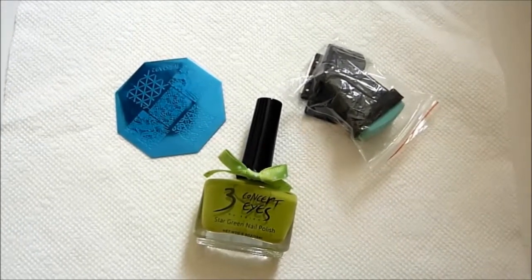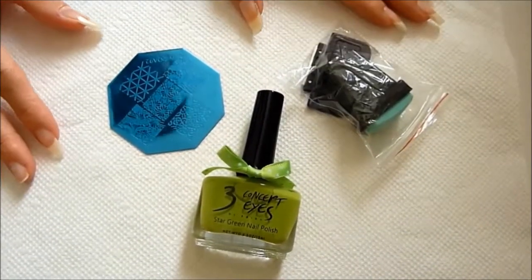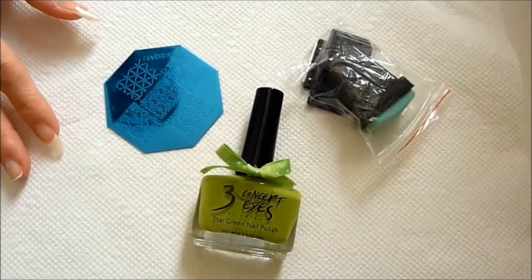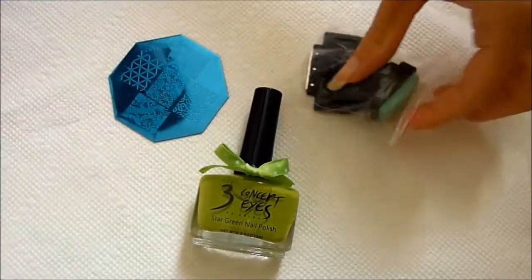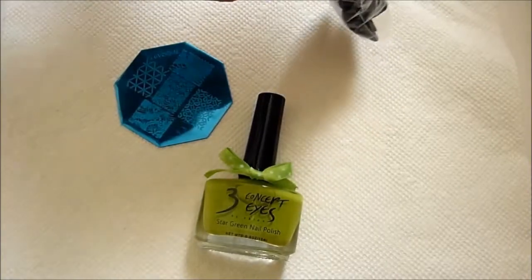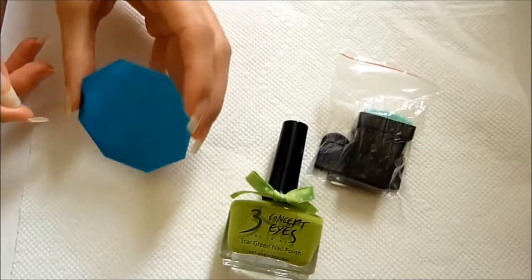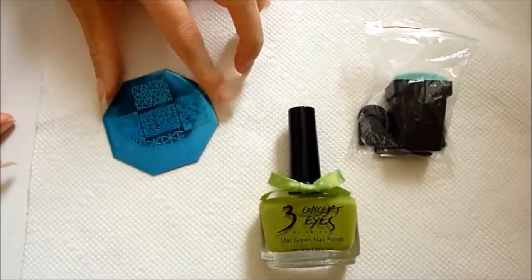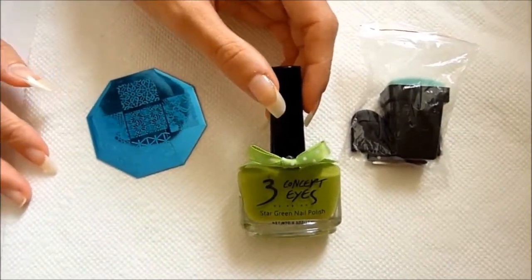Hi guys, so this is my second product review for Born Pretty store, and I received these items. I was able to pick these items out from the site. I picked out a stamper, and it comes with a scraper, and I picked out a template. And it has lace designs. And I also received a nail polish, and it's by 3 Concept Eyes.